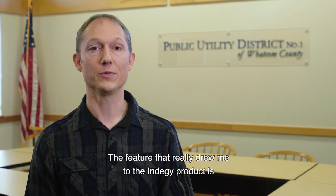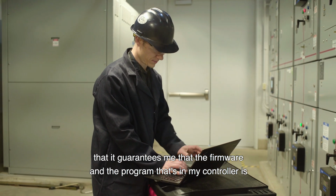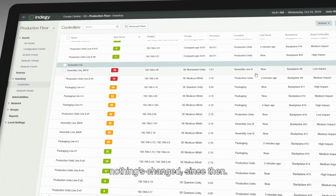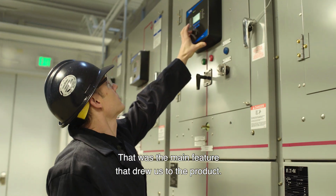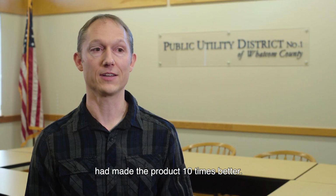The feature that really drew me to the Indegy product is that it guarantees me that the firmware and the program that's in my controller is what I put in it. Nothing's changed since then. That was the main feature that drew us to the product, but since then they've added so many more features that have made the product 10 times better.